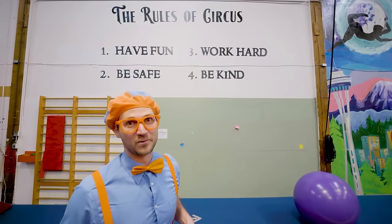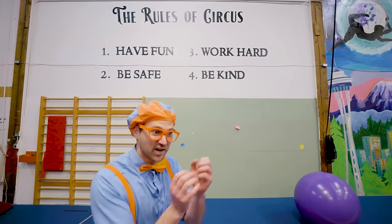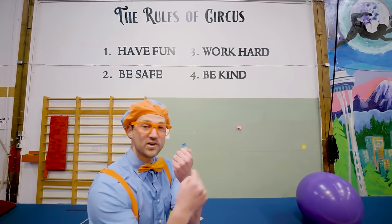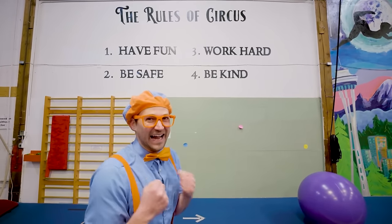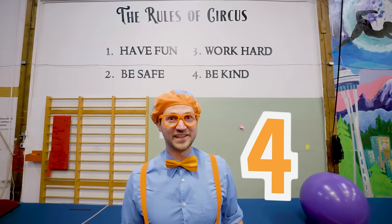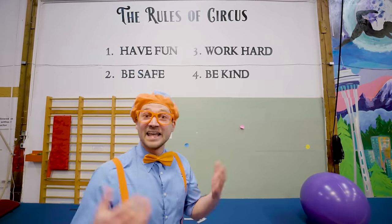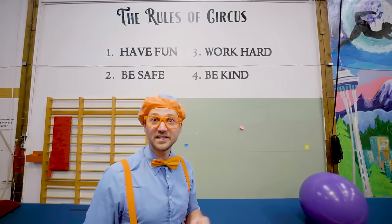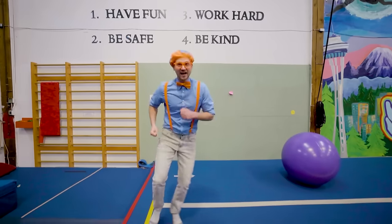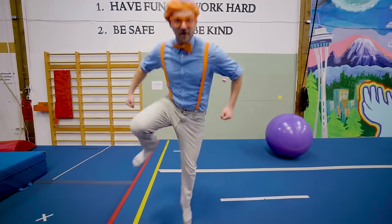Number three, work hard. Yeah, I love working hard because it's so fun to start at one point and get to another. And the only way you can improve is working hard. And number four, be kind to each other. I love being kind. It's so cool that you are kind to your friends and family. Good job. All right, now it's time for some circus stuff.